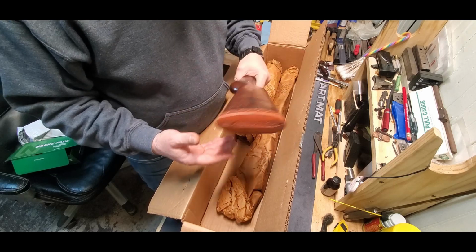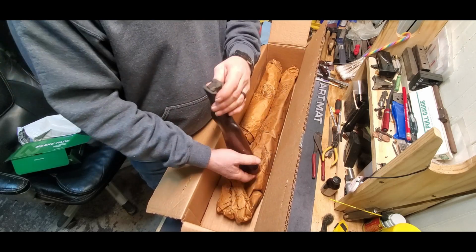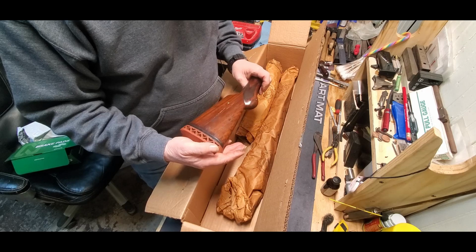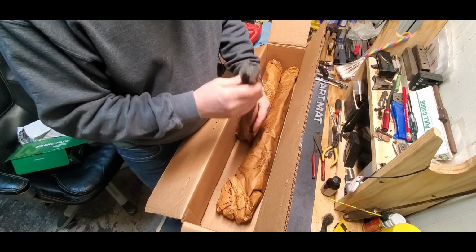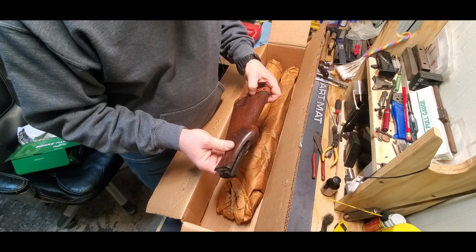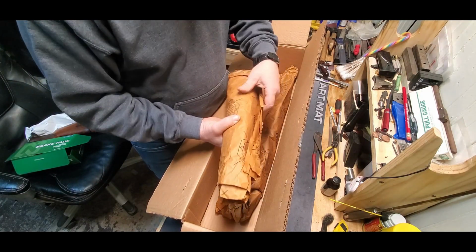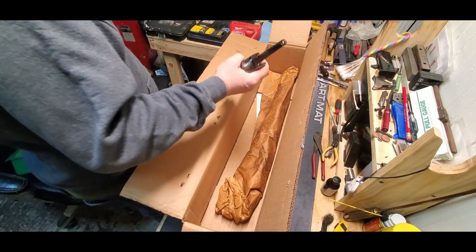Wow, that's a beefy stock. Holy crap. Everything on this thing has a serial number, and they all appear to match. Nice looking stock. Doesn't look cracked. It's a little dirty. It's got some paint on it. We'll see if we can get that paint off there. Okay. This feels like a receiver. Yeah, that's the receiver.